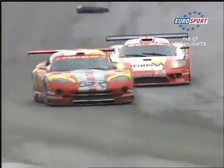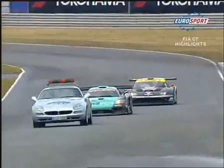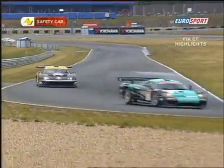But then you can't leave debris on the track. Something is going to happen. And the number 7 Saleen of Erdos and Newton going one side, whilst the Zwaan Racing Viper goes the other. So the safety car had to come out. Safety car and Maserati as well.